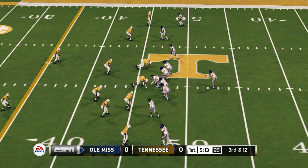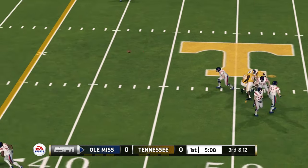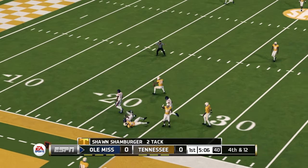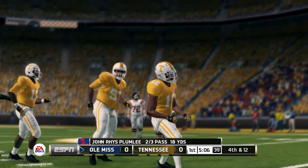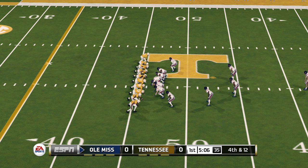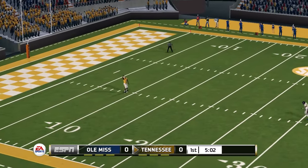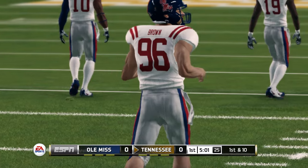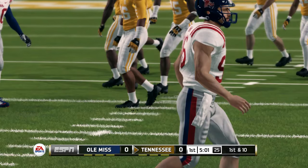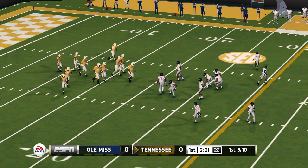Spread the field in the gun with five wide receivers. Slings it. Incomplete. Almost picked off. And watch out. They're going to bring the heat right here. And this one is a beauty. Little too much leg into that punt. They'll bring it out to the 20. This is a fun game, and I think we're going to see a lot of interesting football before it's over.